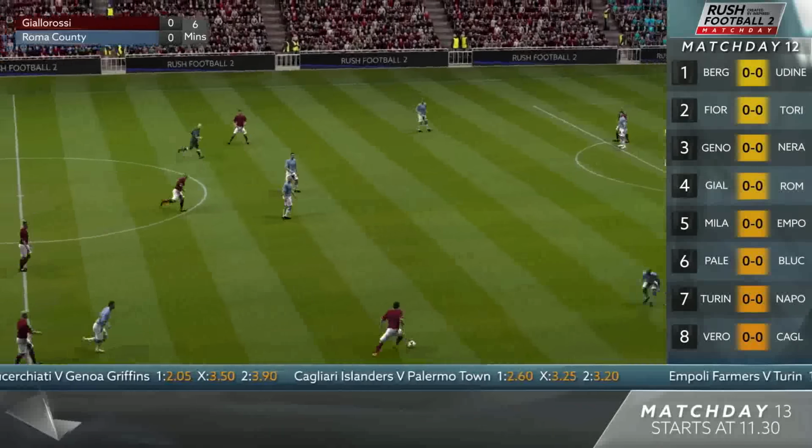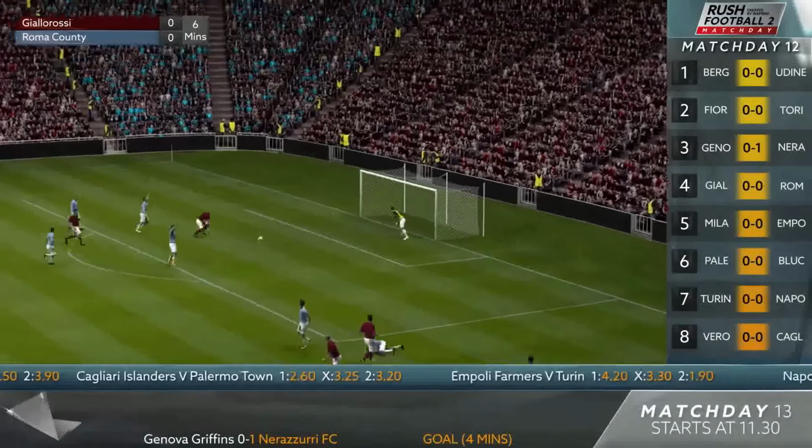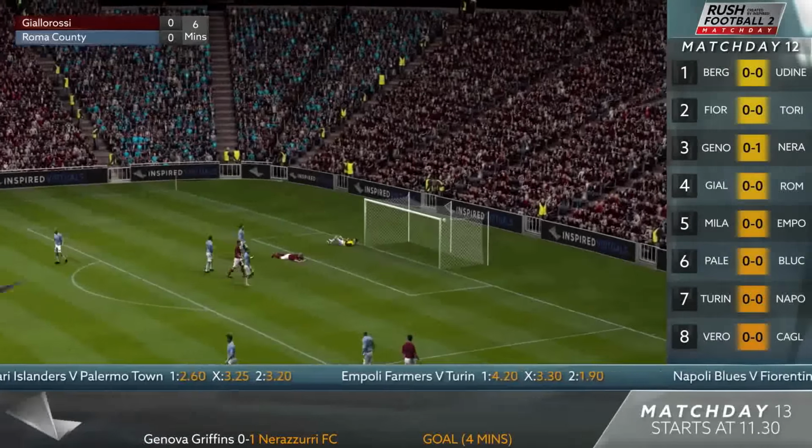Now the build-up down this side, very patient so far, but they're looking to just change the tempo of it. Oh, it's a clear opportunity, must score! That is a bad miss.